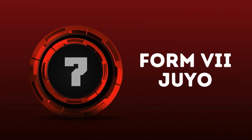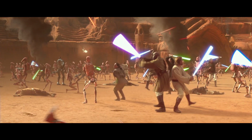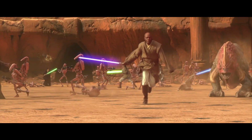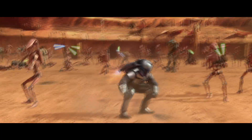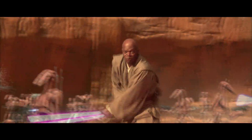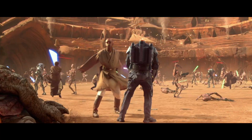Form 7. Then there was Form 7, Juyo, the pinnacle of lightsaber combat. Juyo was intense, aggressive, and nearly feral in its execution. It represented the peak of raw power and fury, combining every technique from the previous forms into one, but with a deadly edge. Few could master it, and even fewer could do it without losing themselves to the dark side.